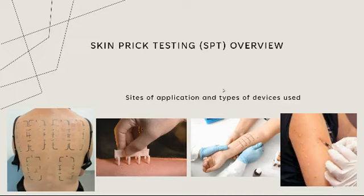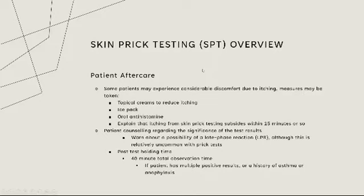After the testing, it does cause some itching, so we'll put some topical creams on. We can use some hydrocortisone cream, or some Benadryl cream just to help reduce that itching. Ice can help just because it slows that inflammatory response. You can take an oral antihistamine at that time, especially if the itching's severe, so Benadryl or Zyrtec or Claritin. Typically, once that testing is done, the itching is done after about 15 or 20 minutes.